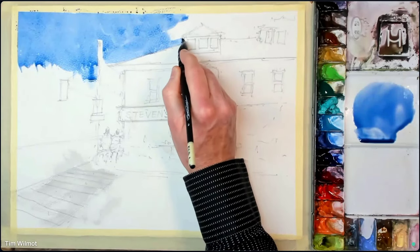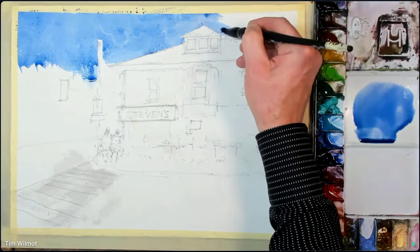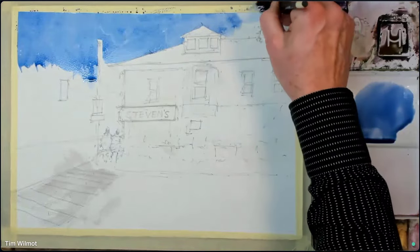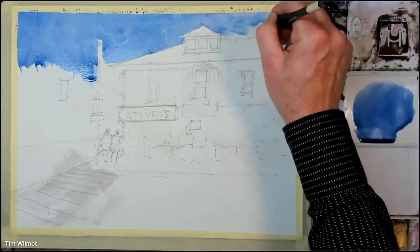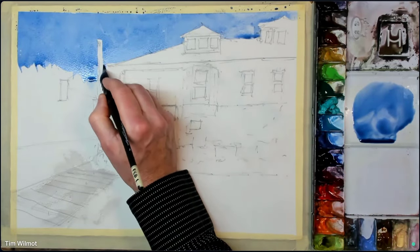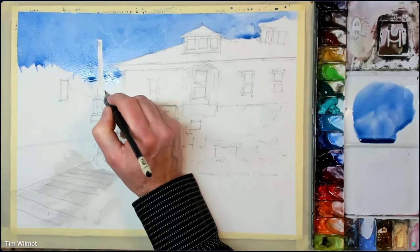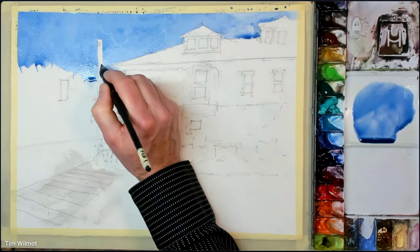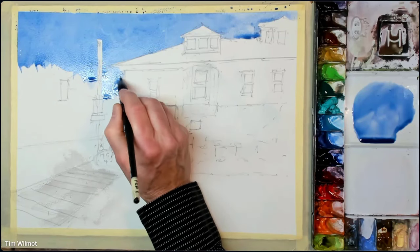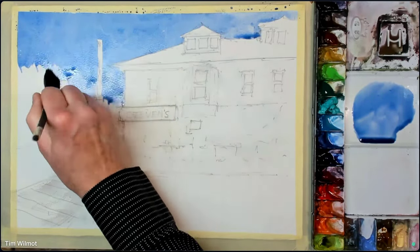And then around the window, we can get a little bit lighter over to the right hand side. Down here as well. Doesn't matter if I go over the roof here, because that's going to be darker. Around the yellow sign.